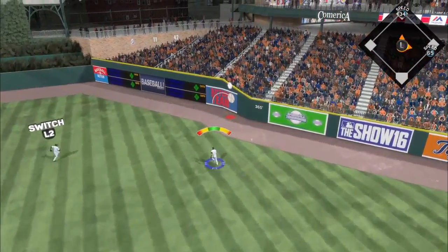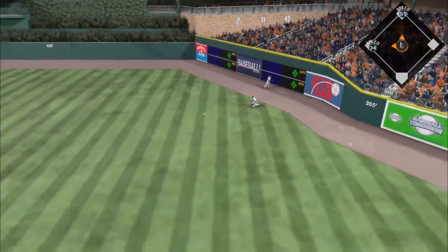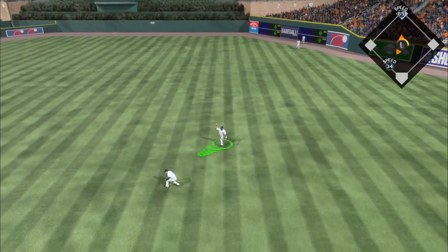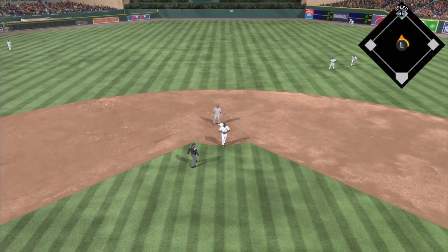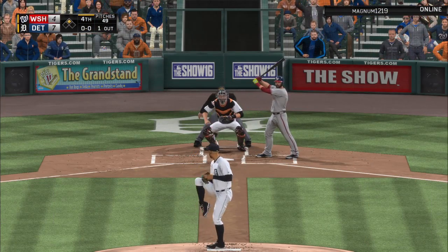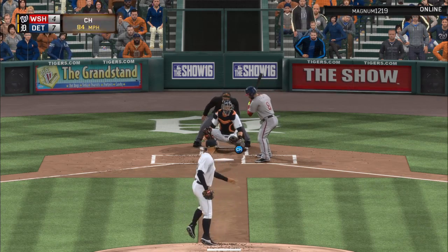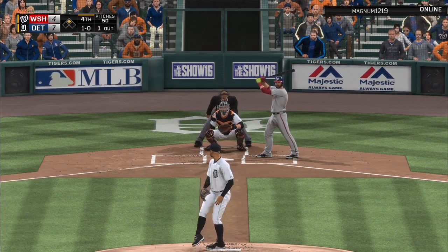Keep it down there. Marte going back, but he can't get to this one. It's off the wall. Around third and being waved on home. In to score is the runner from first. It's now a 7-4 contest. Stepping in, Danny Espinosa. He flew out in his last at-bat. And a changeup here, but that's taken low in the dirt for a ball.